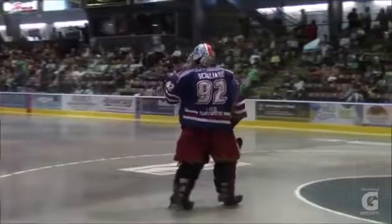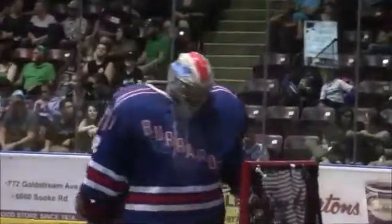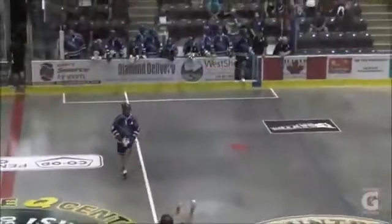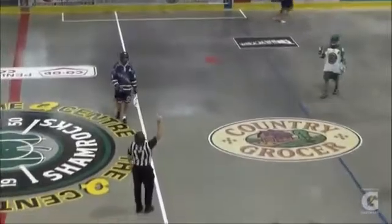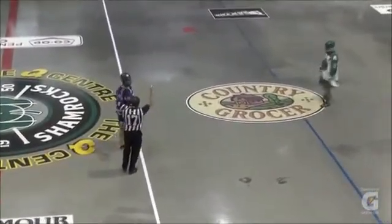And Maple Ridge has too many men on. Now they'll bring Symes off the floor. Shots 29-22 as Victoria holds on to an 8-4 lead. They once led 5-0 in the first period.